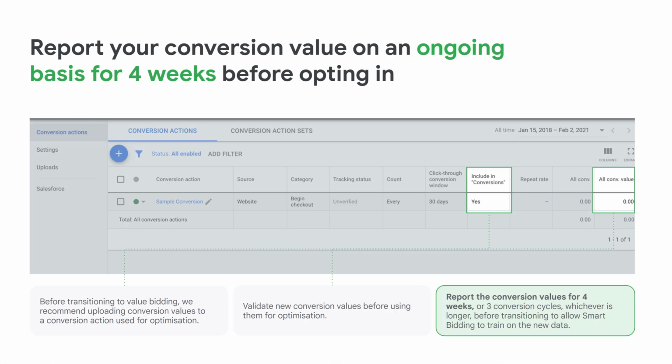At last, let's talk about the final step. Your tagging is set up correctly, you have all the needed conversion actions, and the values assigned to it are flowing into Google Ads. When and how should you switch to value-based bidding? Before transitioning to value-based bidding, we recommend uploading conversion values for 4 weeks or 3 conversion cycles, whichever is longer. This will allow smart bidding to train on the new data.